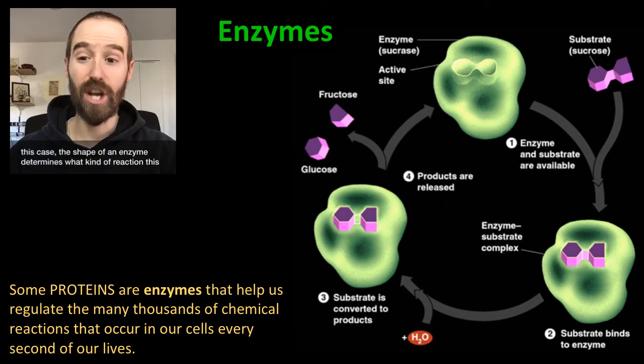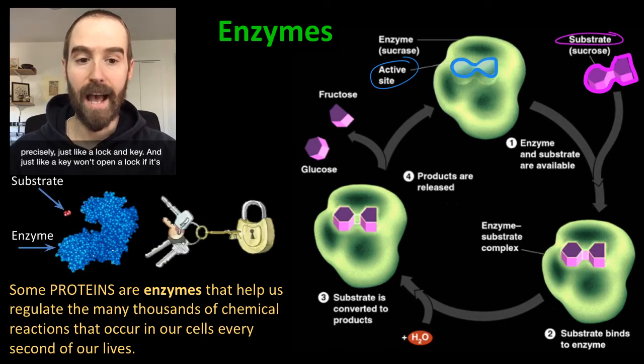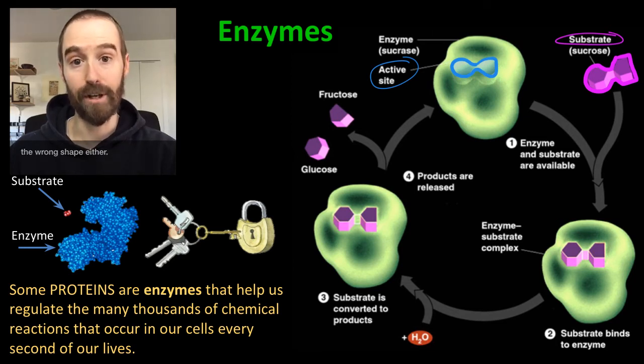In this case, the shape of an enzyme determines what kind of reaction this enzyme can catalyze. And each chemical reaction that occurs in our body has a specific enzyme that regulates that reaction. Enzymes work by providing a location for chemical reactions to take place, and this location is called the active site. The molecules that fit into this active site are called substrates. Enzymes and their substrates fit together very precisely, just like a lock and key. And just like a key won't open a lock if it's got the wrong shape, an enzyme cannot catalyze a reaction if it has the wrong shape either.